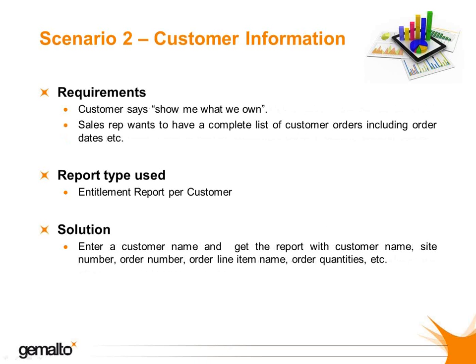The next scenario is more based around customer information, and this can be used for various requirements. Typically from requests from customers, if they've got many products or a complex environment, they often need to know: what do we own? Show us all that we have and that we own as per your records. Sales reps usually need a very similar kind of information. Show us all that a specific customer owns with the complete details.